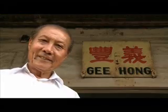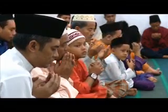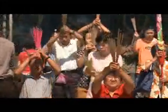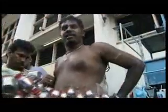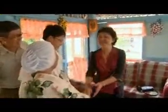Recognition as a World Heritage Site is something that the people of Malacca and Georgetown can be proud of. For generations, they have lived peacefully side by side, practicing their own religions, traditions and customs in perfect harmony, while upholding a common Malaysian identity.